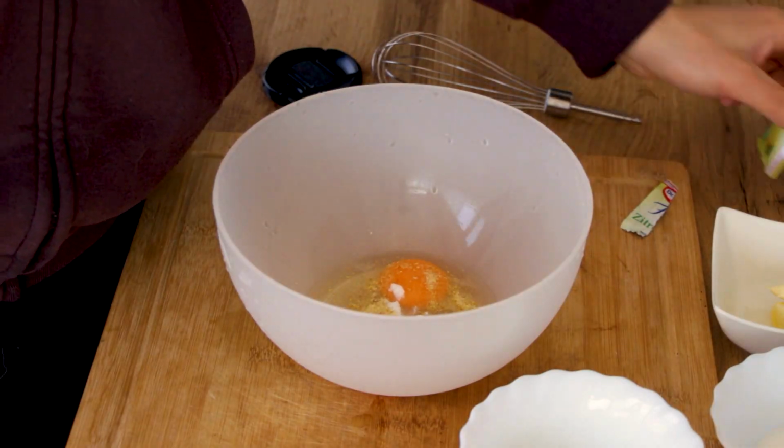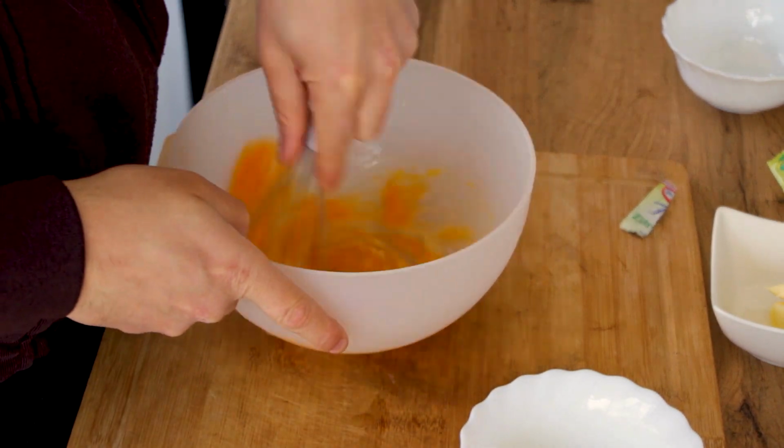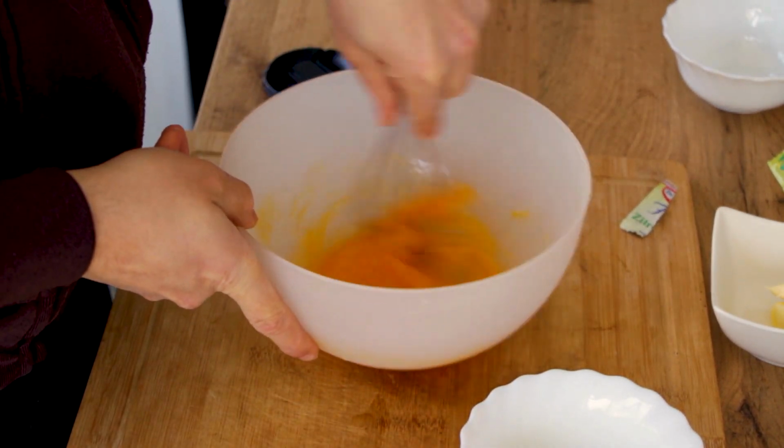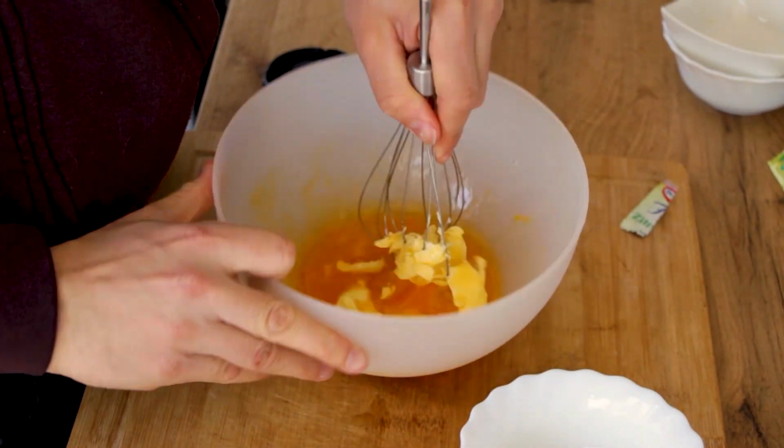Change angles for more cinema value and add the lemon zest and the sugar. Whisk vigorously, any other type of whisking is not allowed. Mine should have been one idea softer, but in that way it worked too.